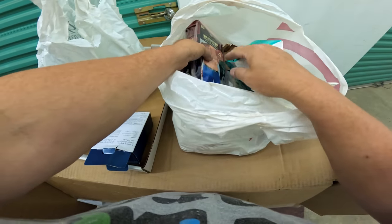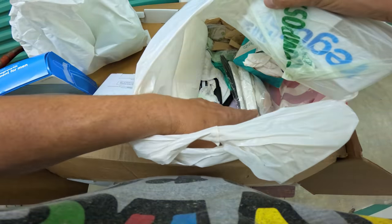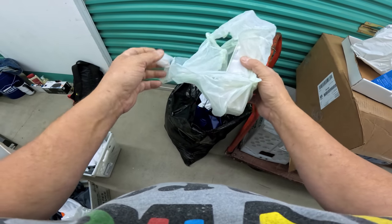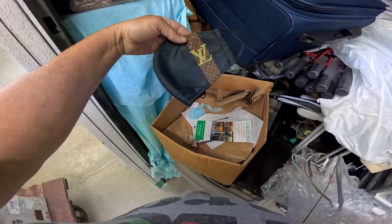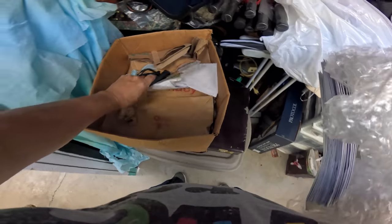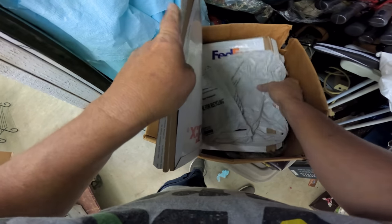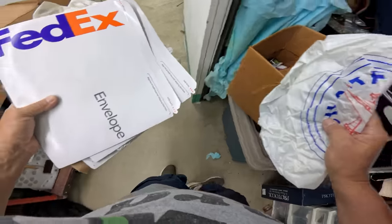Glasses. Tissues. Underwear. Q-tips, yikes. It's like he raided the mini bar, and I don't know, but this kind of plastic is kind of weird, though. Gap shoes. Bunch of junk mail here. Pens. What's that, Louis Vuitton face mask? I seriously doubt it, but... These are just blank envelopes here from FedEx. This guy is a little bit of a hoarder.